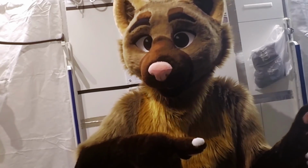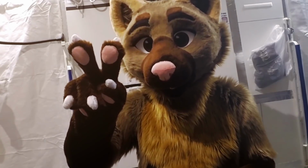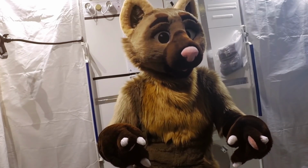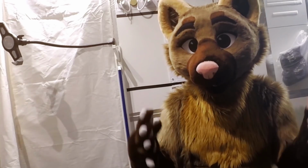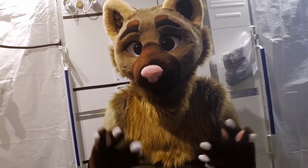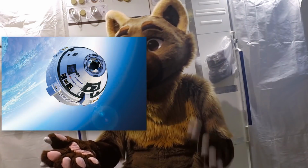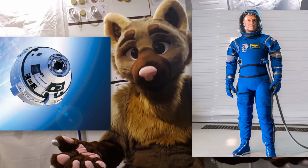Now on the American side of things, there's two new spacecraft coming up, hopefully this year. We've got Boeing. They're making a spacecraft called the Starliner. It's pretty neat and it launches on a super reliable rocket called the Atlas. It looks like this, and the flight suits look like this. Make of that what you will.